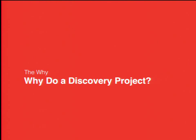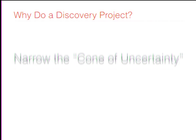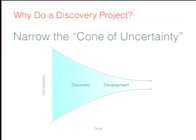So let's take a couple quick, brief looks at why we would do a discovery project. For me, personally, most of this boils down to one thing, and that's narrowing the cone of uncertainty. Have any of you heard of this concept? Essentially, the cone of uncertainty is when you walk into a new project, especially with a new client, there can be a massive amount of things you don't know. And you basically want to whittle that down to some degree so that when you and your team start to actually go into production, you have some level of confidence.